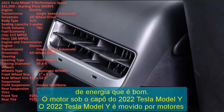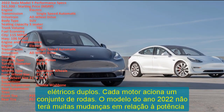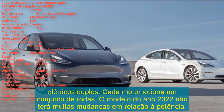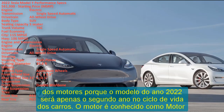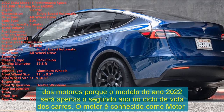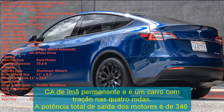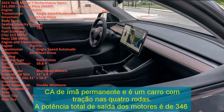The engine is known as a permanent magnet AC motor and it is an all-wheel drive car. The total power output from the motors stands at 346 HP along with 389 lb-ft of torque. This power has been tamed by a single-speed direct drive transmission, and we do not think that you will see much change here either. The nice thing about an electric car is that you do not have to wait to hit that sweet spot in order to tap into the full potential of the motors.